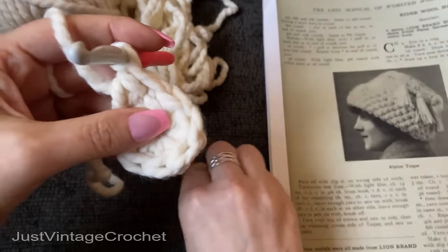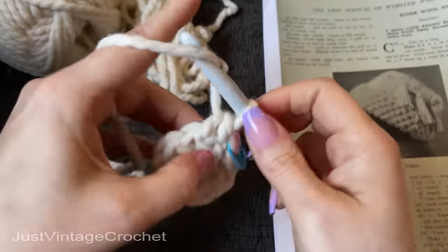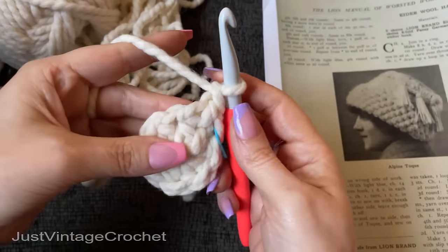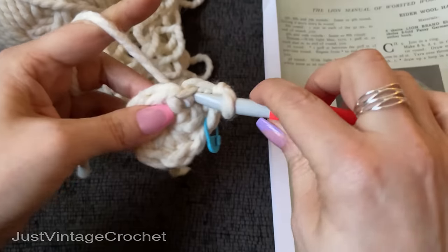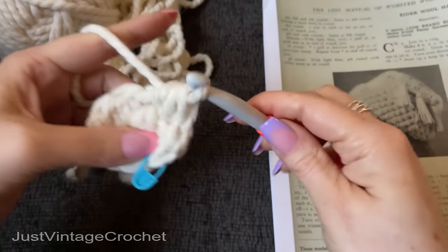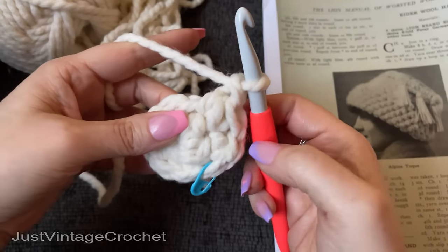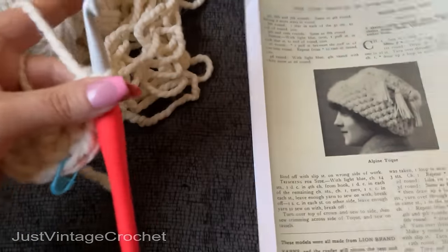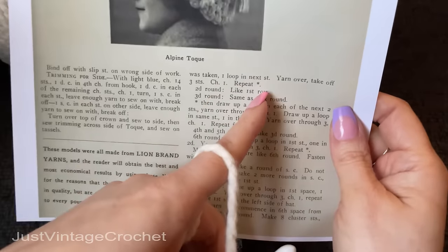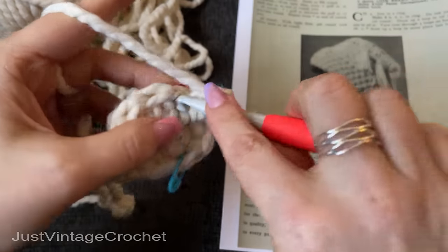Mark this first stitch. Okay, then we chain 1 and draw up a loop in the same place as the last. Draw up a loop in the next stitch over. Draw through all 3 and chain 1. And I learned I'm gonna chain those pretty loose, not super loose, but loose enough to work in. Okay, now we're down here. Here's the start of our repeat. Here's the end of our repeat.